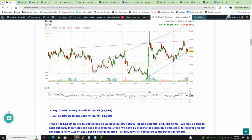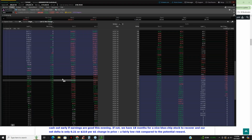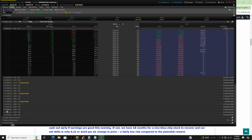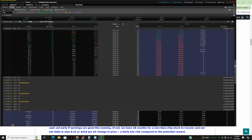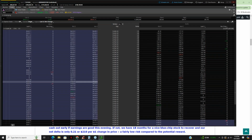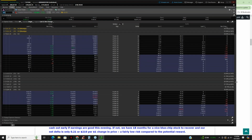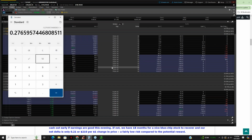15-20 of 2026, 10 of each. And so if we go to 2026, we're not going to probably get a big move because they're so far out in time, but still, this is not HP. Yeah, those numbers are all wrong. HPE. So now the 15s are 630. 630 minus, how much are the 20s? 365.